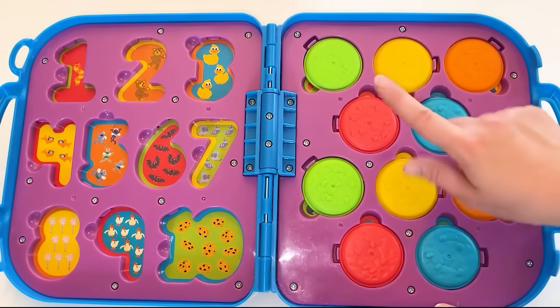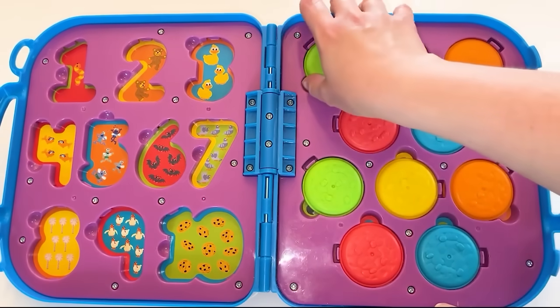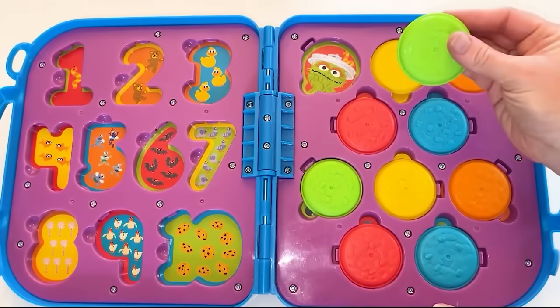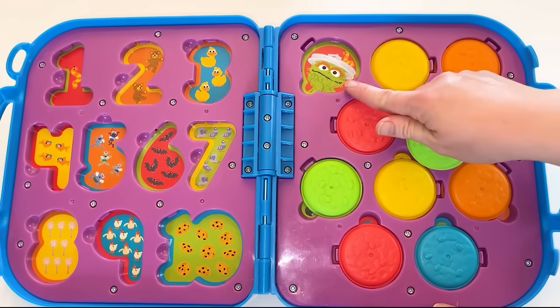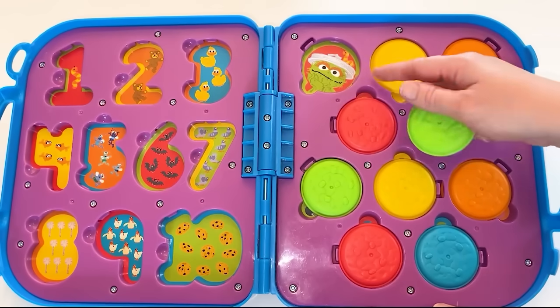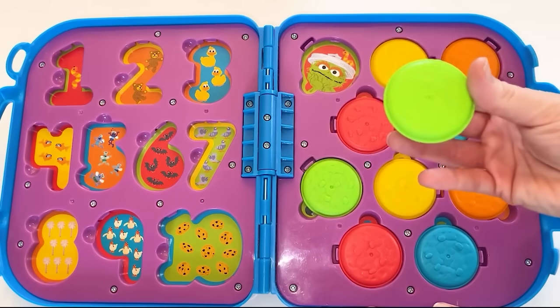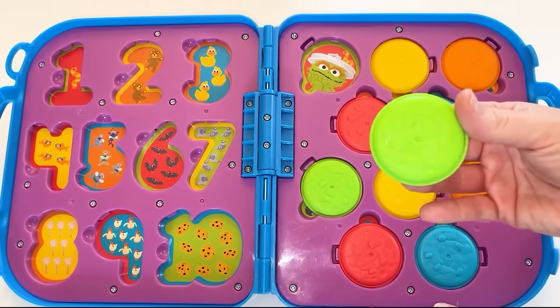Want to see who's hiding underneath? Who could be there? Ooh, it's a green cookie and has green Oscar the Grouch. And look, even Slimy is there, his pet worm. This cookie is green, just like Oscar the Grouch.